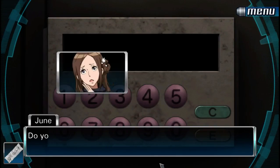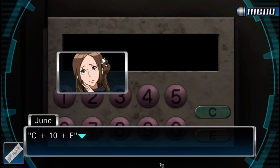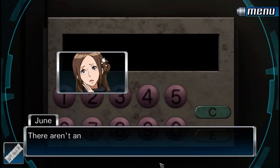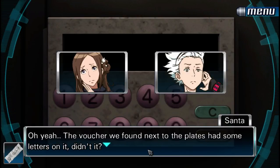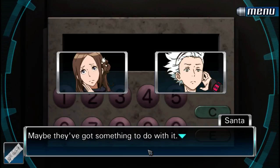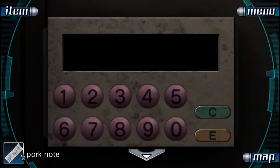Wait, I need to back out. Shit, it didn't work. Do you think the note we found in the park wasn't a hint? C plus 10 plus F. There aren't any letters in the input device. Maybe we can find a way to convert it to numbers. Oh yeah, the voucher we found next to the plates has some letters on it, right? Maybe they got something to do with it. The voucher next to the plates?